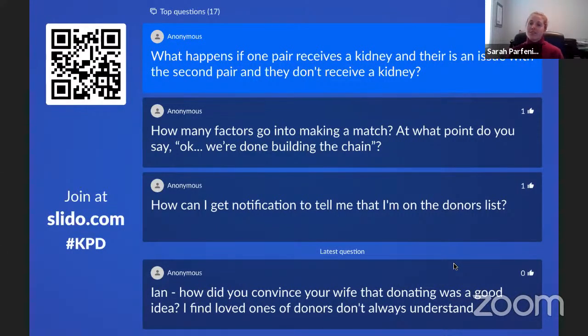To speak to this question, if there's an issue with the second pair, we would need to look at whether there is an issue with the recipient or with the donor, and then go from there. Depending on where the issue lies, the Kidney Pair Donation Program would address that problem, and we would do what we need to do to get that recipient a donor or to help move forward with the transplant. I hope I answered the question. Michael, did I miss anything? No, I think that sums it up.